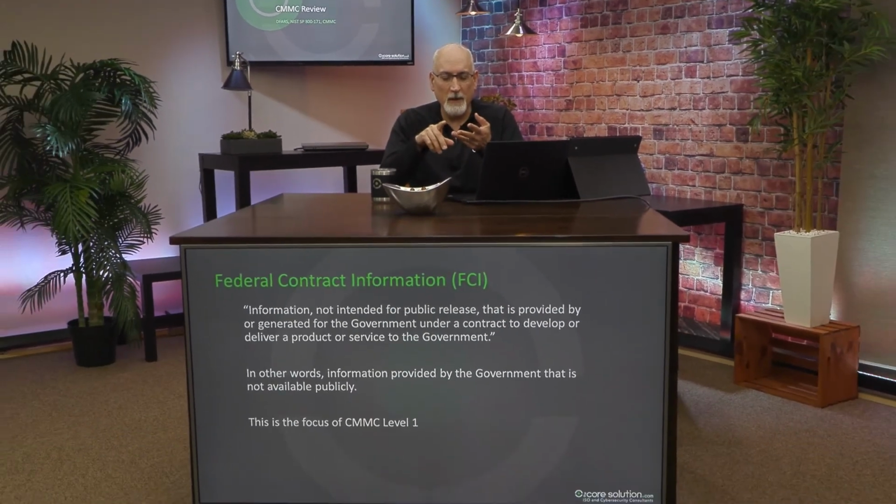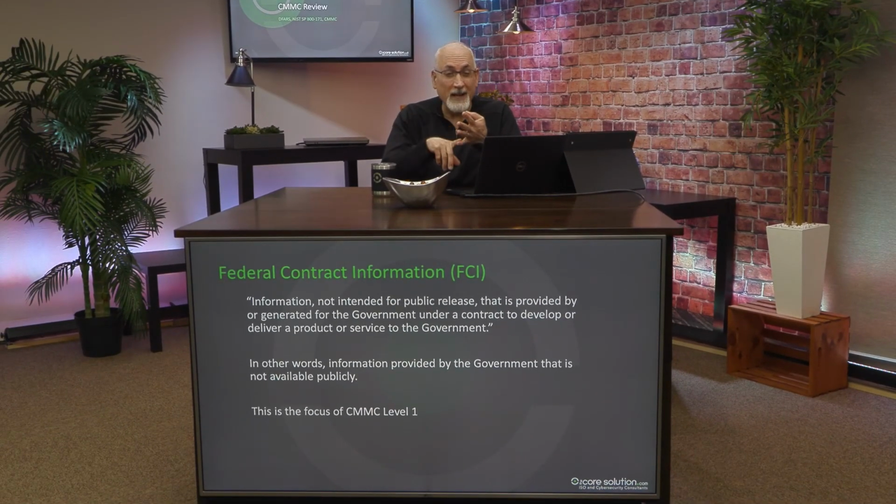That FCI refers specifically to, and I'll just read the definition here, information not intended for public release that's provided or generated for the government under a contract, okay? That would be any information being exchanged with the federal government or received by the federal government pertaining to the contract. That could be schedules, could be past performance, could be employee resumes, could be financial information, anything that shouldn't be posted out on Facebook or something, right? Shouldn't be out in public. It should remain private. Associated with that contract is FCI, okay?